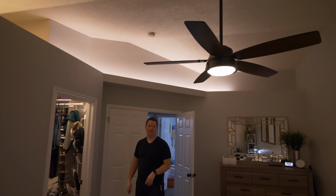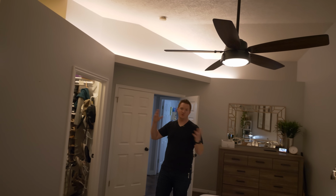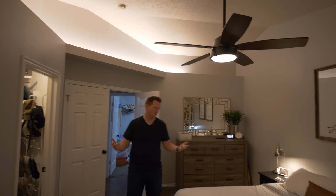So when I turn it on, instead of it just turning on this tiny little light in the fan, it's able to turn that on as well. So I have much more lighting in this room.